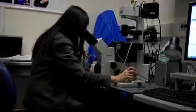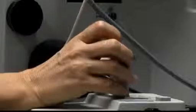The science is still in its research stage, and Dr. Polgar hopes that this powerful tool will soon be readily available to help cure diseases. Tara Cleary, Reuters.